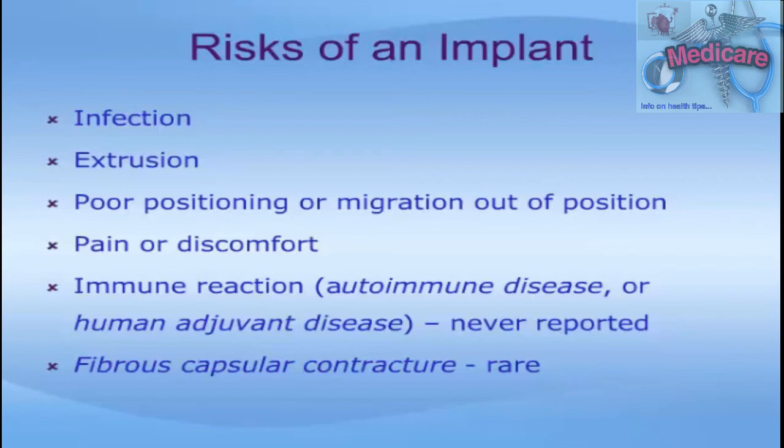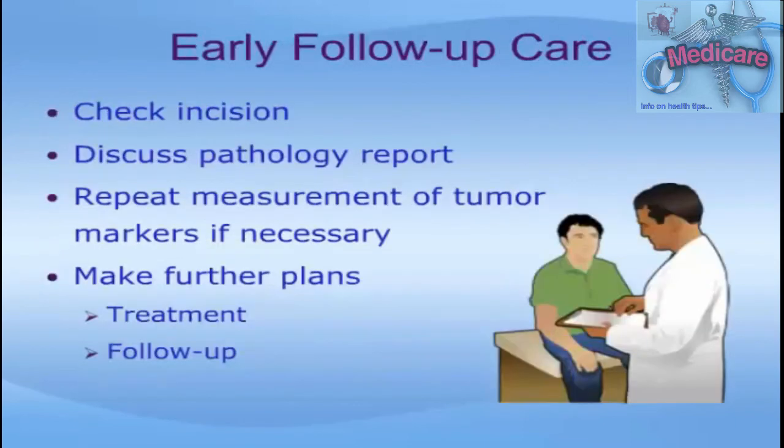Finally, as a natural reaction to any device placed in the body, scar tissue may form around a testicular implant and create a capsule. Occasionally, this capsule can contract, causing a condition known as fibrous capsular contracture, which can lead to hardening of the implant with subsequent discomfort or pain. Follow-up visits will depend on your situation and the preference of your surgeon. Early after surgery, as soon as the pathology becomes available, your doctor will check the healing of your incision and will discuss the pathology report with you.